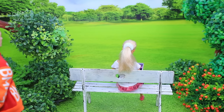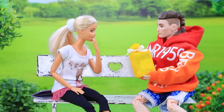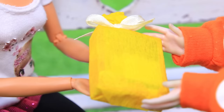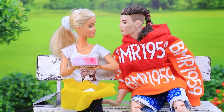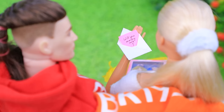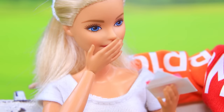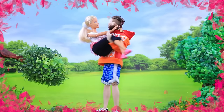Stuart is heading across the park. His girlfriend is waiting for him. Hello. Nicole can't wait to see what he has. Is that a gift for me? Of course. Open it. Oh, a bride Barbie and groom Ken. Stuart, what does this mean? Look what else there is. Okay. A note? Will you marry me? Oh, you're so romantic. She said yes! What a happy couple!